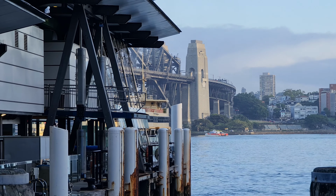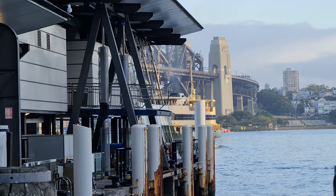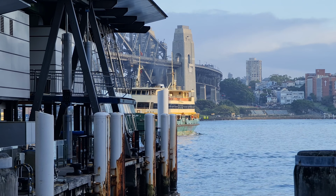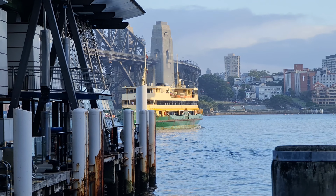I did get to watch Queenscliff depart though, so it wasn't all wasted. Since I was now on the correct side of the harbour, and I had plenty of time before my next ferry, I had a quick look at a couple of First Fleet class ferries which were waiting around at their berths before starting the morning runs.